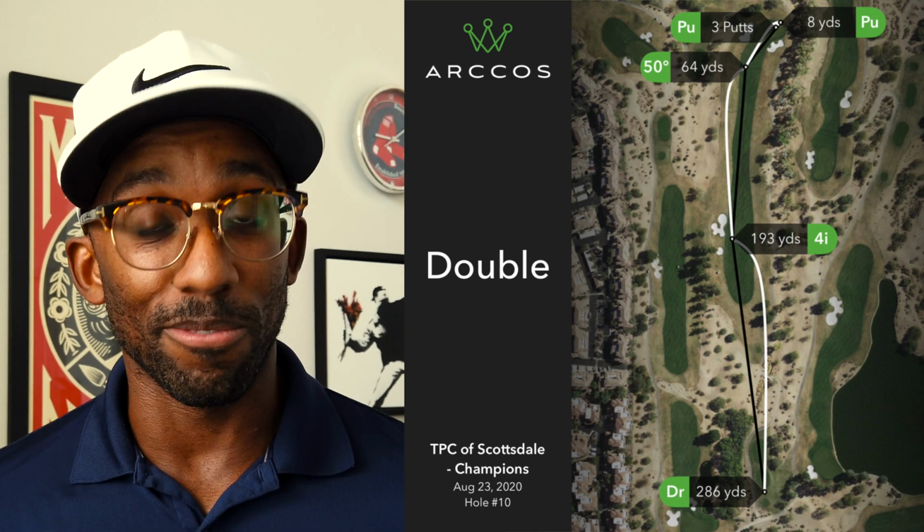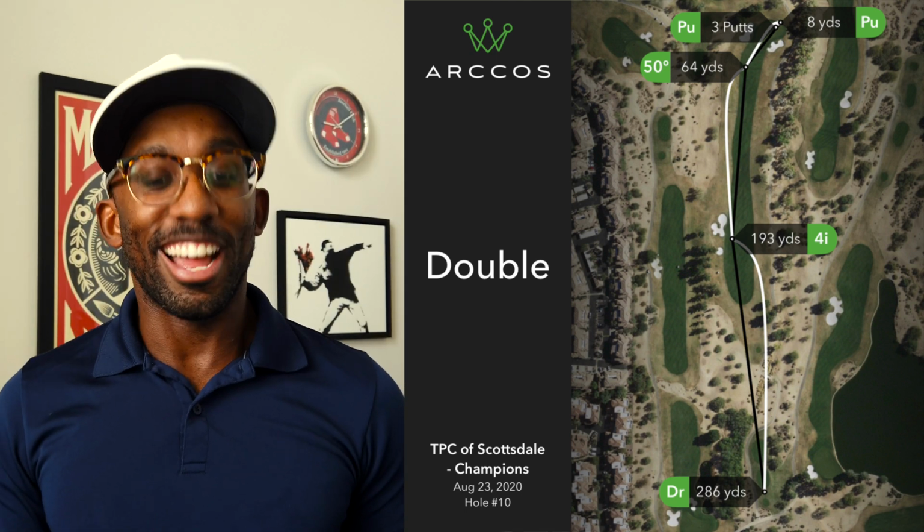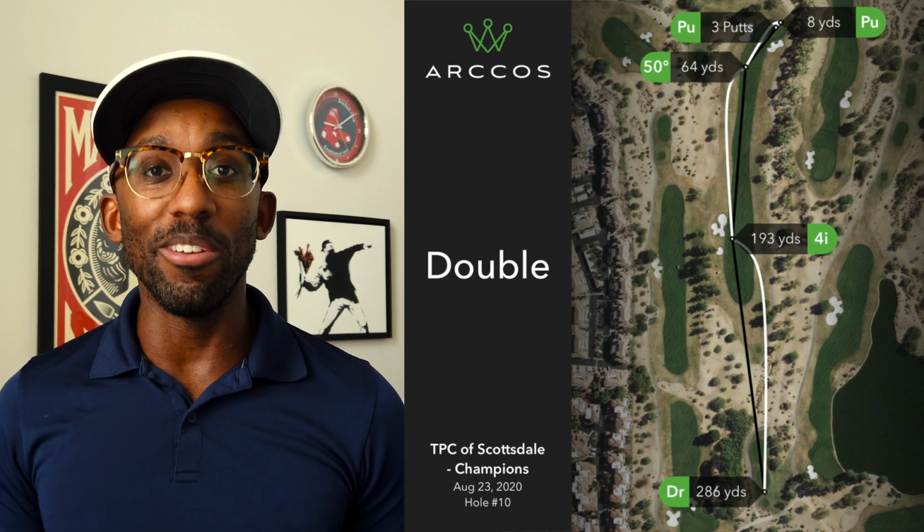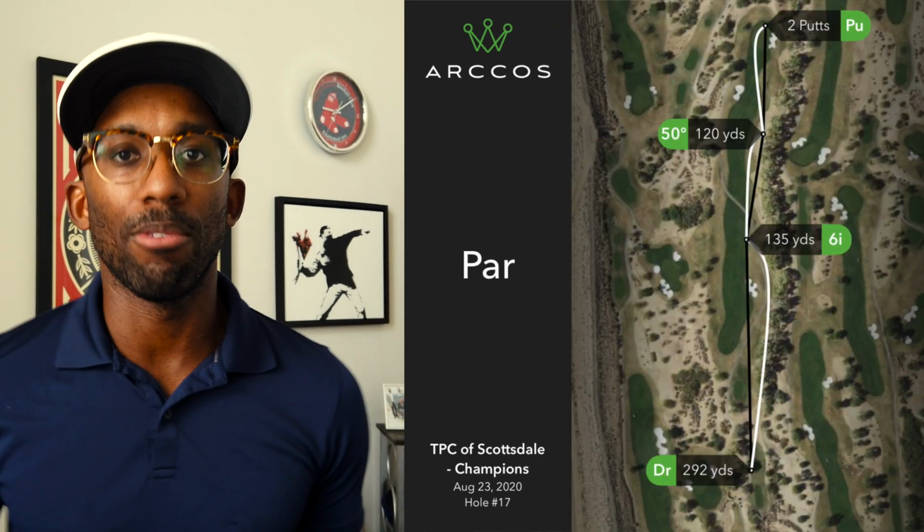Unfortunately, I 3-putted from 5 feet. I definitely wish I could go back and take my time and just refocus on that putt again. The back 9 went relatively well.